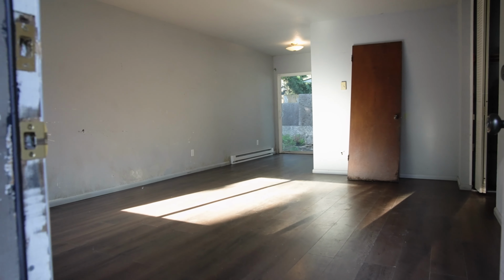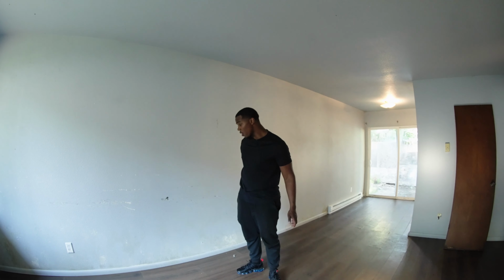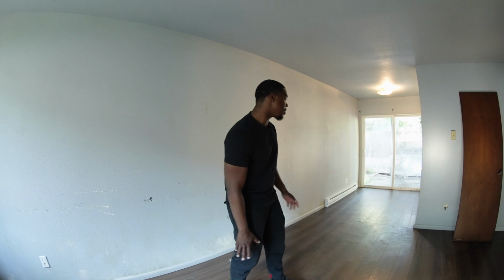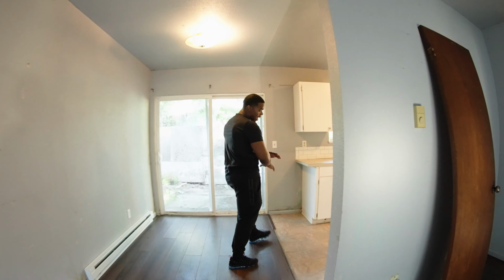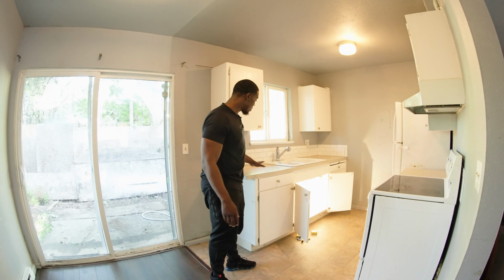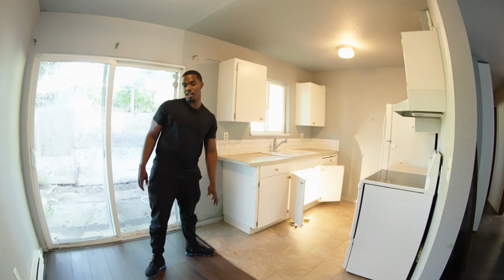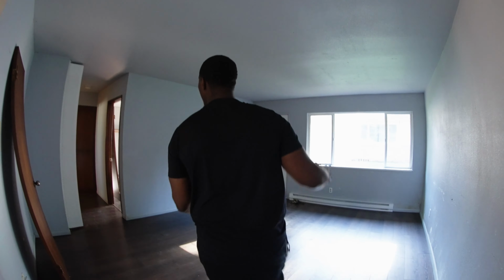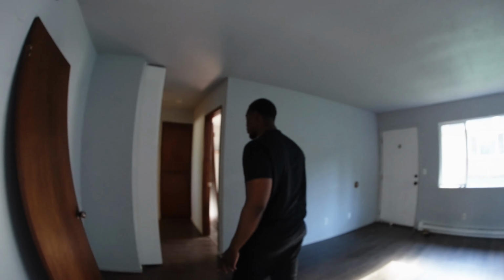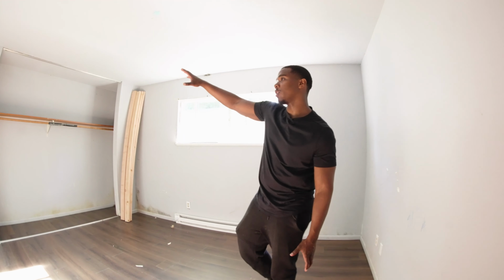In this unit, you see, I don't have to do nearly as much. On this one, I'm literally just painting the walls and painting the trim. I'm keeping these floors, I'm keeping these cabinets, I'm just putting new handles, but I will do a new countertop, new sink, and new appliances in here. They already took the popcorn ceiling off of it, so I don't have to do that. I just need closet doors, paint, just basic stuff. So this is gonna be an easy turn.